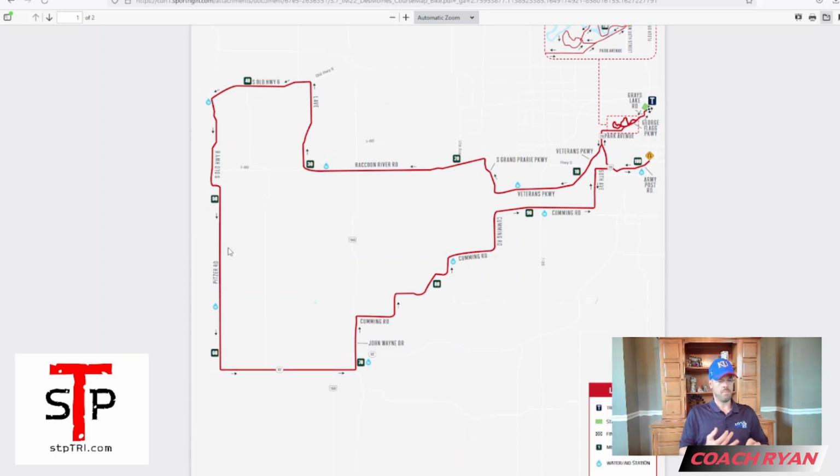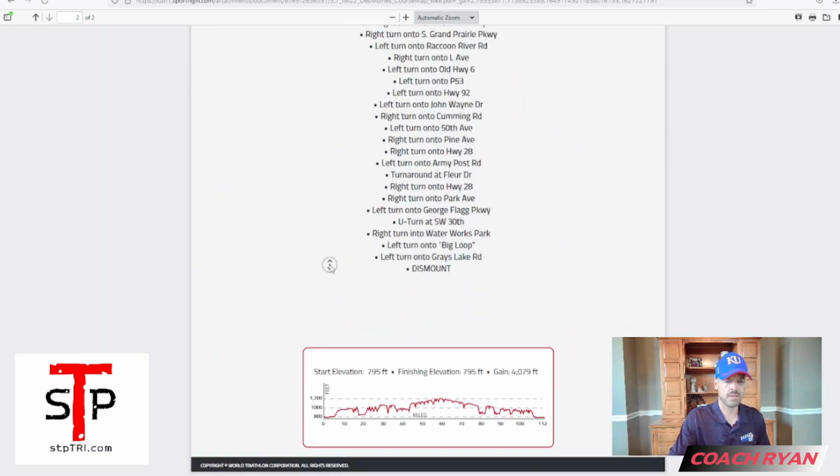Be ready for wind. Make sure you can ride in aero position. Be ready. You've got that power built up, because 4,000 feet of climbing over 112 miles is no joke, and is spread nicely throughout the entire course. It's not like it's one big monster hill. You've got this entire course where you're going to have to go through that.